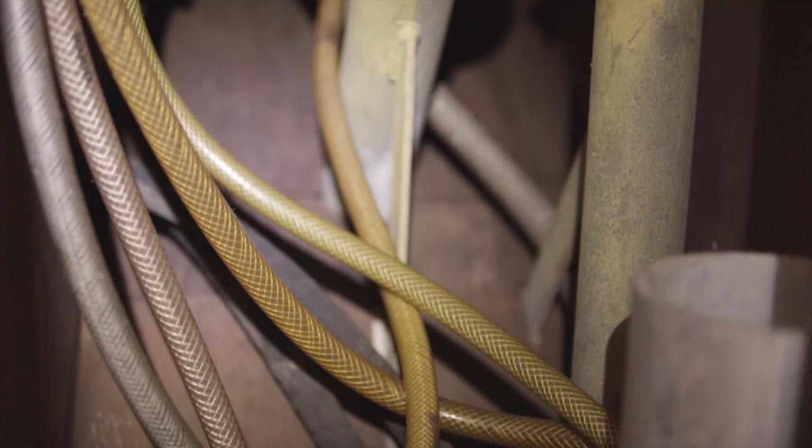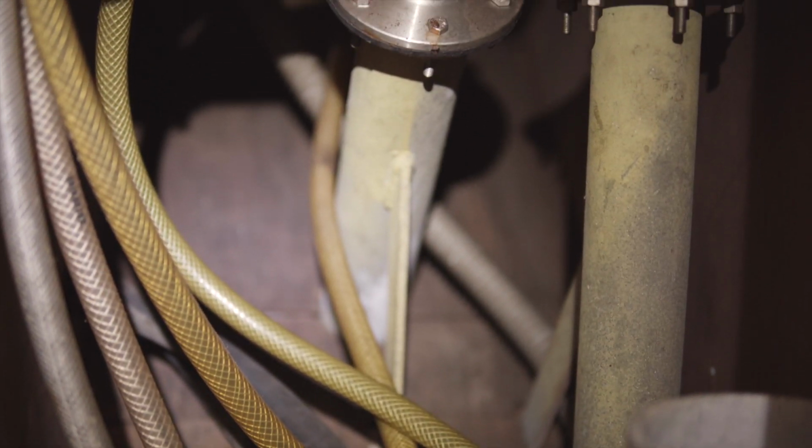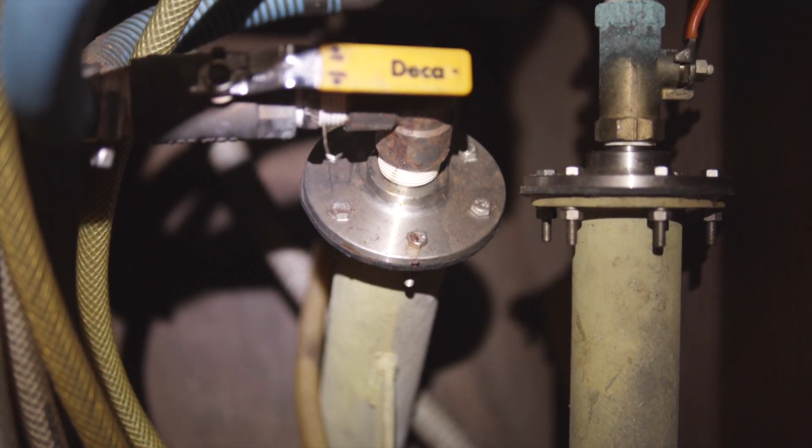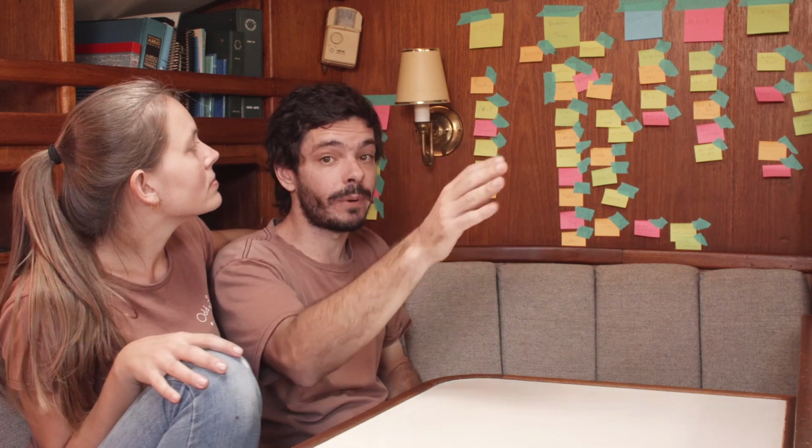That's really important. But the good news is this boat has no valve under the water line. Every single valve of the boat has a steel tube welded to the hull higher than the water line. That means that if a valve or a hose breaks, it won't sink the boat. Because if the valve is under the water line and it breaks, it starts bringing water inside of the boat, and that's not the case.